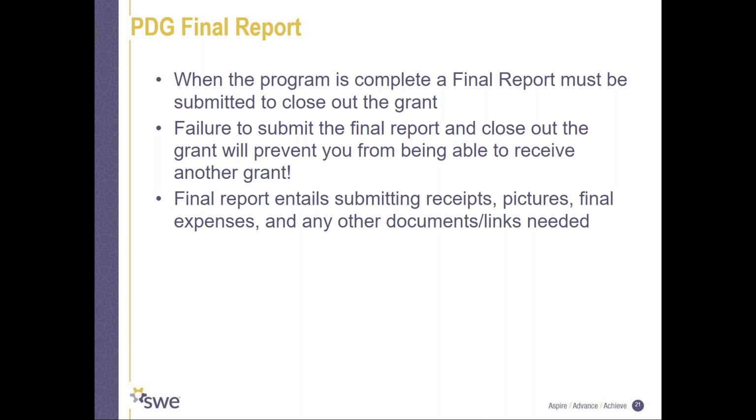Your final report will include submitting receipts for the purchases you've made, pictures, a final expense report, and any other documents or links that may be needed to finalize your event.